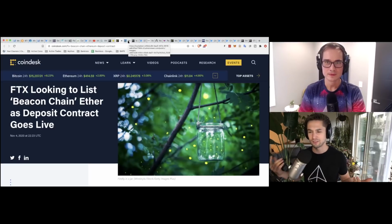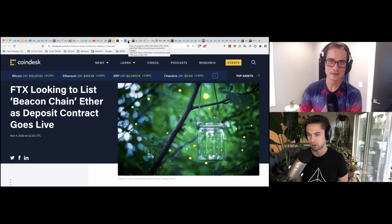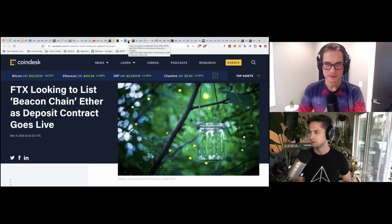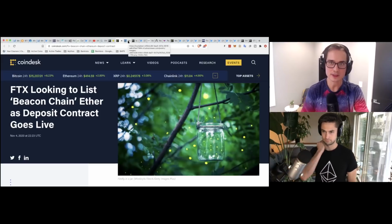I really just don't think this is a big deal. The people that are going to be putting their Ether from ETH1 to ETH2 are the stakeholders of Ethereum who are just in it for the long haul by definition. I don't really see who's going to be speculating on this. I don't really see what this is for. Yeah, I agree. And I think the launch of ETH2 is really geared towards hardware-centric folks that are just running their own.